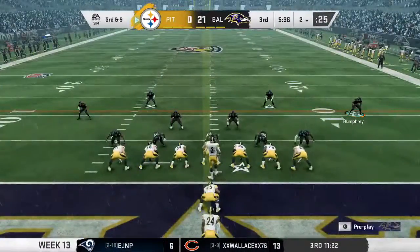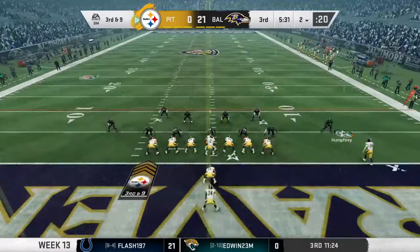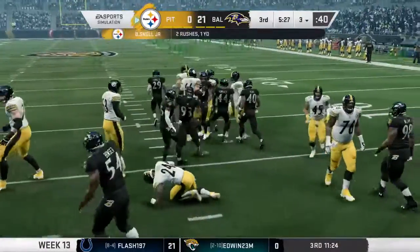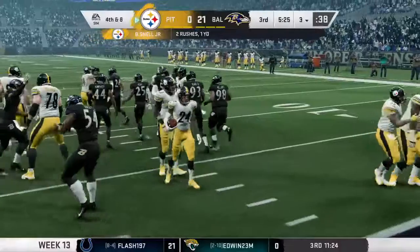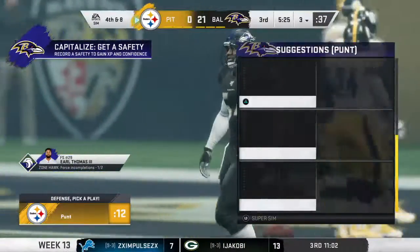This offense in desperate need of a conversion as they come up on 3rd down. Here's Snell on 3rd down. And he'll get this only up to about the 3-yard line. Just a 1-yard gain on the play, and that'll mean a call to the punt team as it's 4th down.